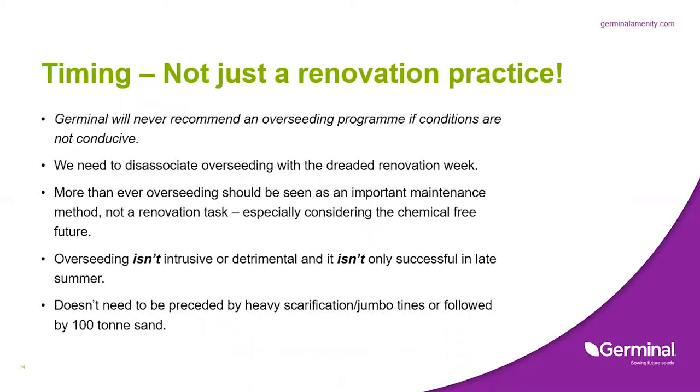Just a bit of housekeeping at the start. Obviously, at Germinal, we are advisors just as much as we are salesmen. So we won't recommend overseeding programs if we don't think conditions are conducive, i.e. if you've got thatch issues, etc. We want to see the results just as much as you guys. Something I've certainly been preaching over the last few years, with the amount of restrictions and whatnot, and this has taken out what's happened in the last 12 months, is that what we need to do is disassociate the overseeding from the dreaded renovation week.